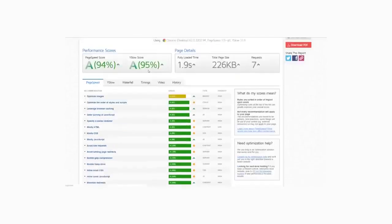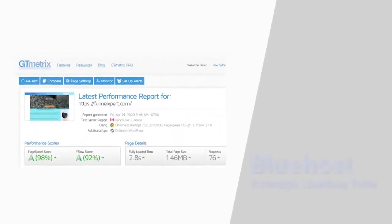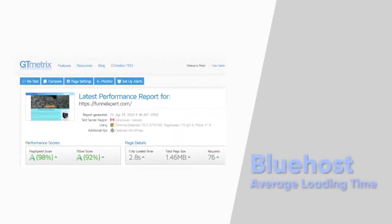A fast page loading time is ideally one that is less than 3 seconds. This ultimately means a better user experience, which means Google will give you more favor in the search results, and as a result means your website will get more visitors. So Bluehost has one of the fastest loading times compared to other hosting companies, which is 2.89 seconds on average.